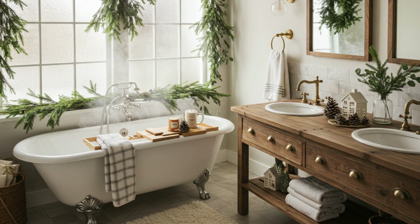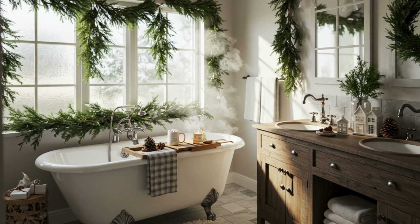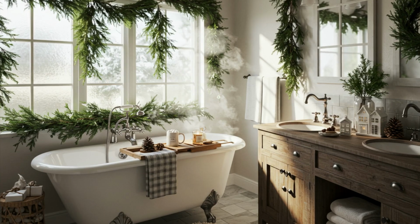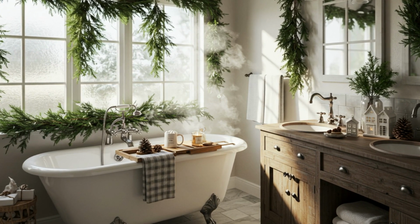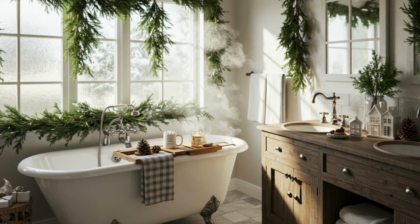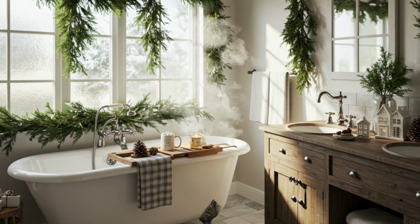In the shower area, hang fresh eucalyptus from the shower head. The steam releases wonderful aromatherapy properties. Place a small wooden stool beside your tub with rolled white towels, a few pine cones, and a white candle for a luxurious, hotel-inspired touch.